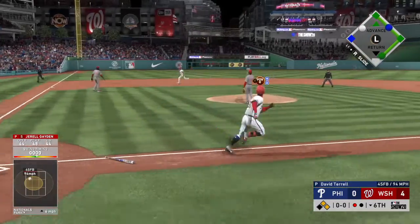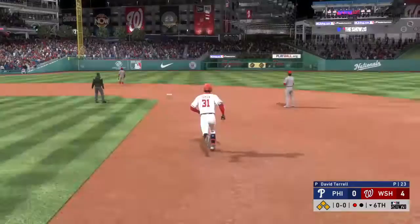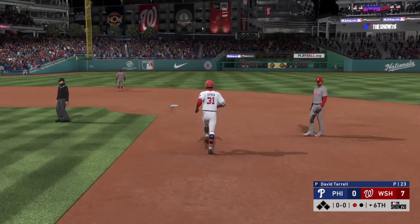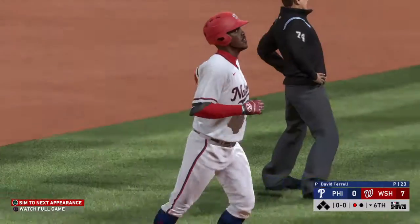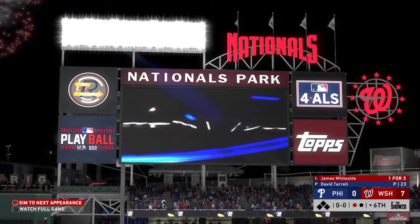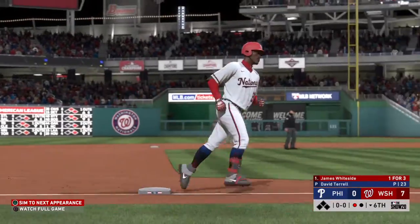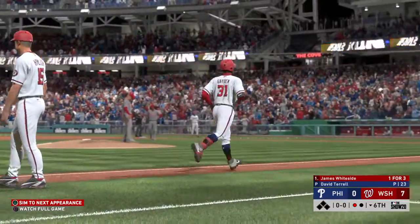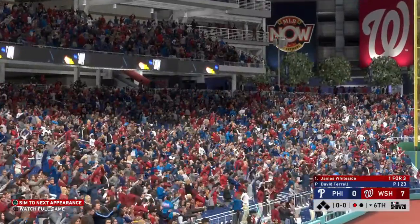Hit high and deep out to left. Looking up is the left fielder. To the track, to the wall. And that one is gone! So a three-run blast to straightaway left, second home run early in the year, and this lead swells to 7-0.